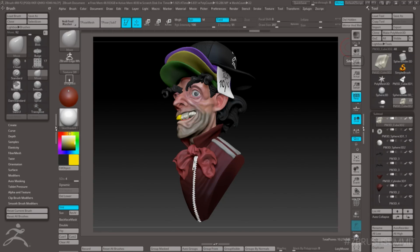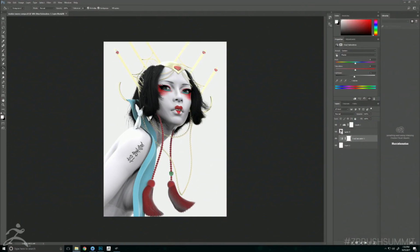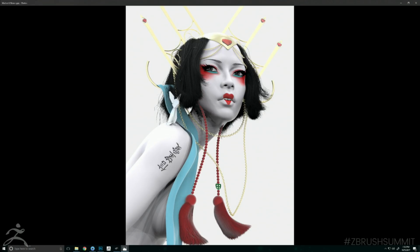We have our Bro Hatter getting finalized on that second monitor. I love his 5 o'clock shadow. And here we have our other Queen of Hearts. I think this one turned out really nice. I like the balance in the background, with the stark contrast of the white, blending into the arm a little bit. Super smart composition. So much good stuff.